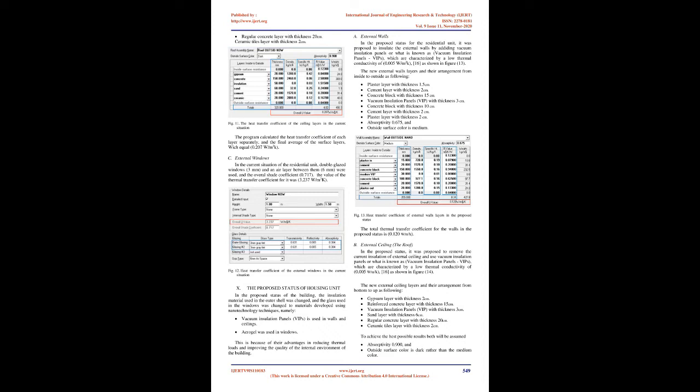External ceiling, the roof. The ceiling of the residential units consists of several layers, arranged from bottom to top as follows. Gypsum layer with thickness 2 cm. Reinforced concrete layer with thickness 15 cm. Heat insulating layer with thickness 5 cm. Sand layer with thickness 6 cm. Regular concrete layer with thickness 20 cm. Ceramic tiles layer with thickness 2 cm.